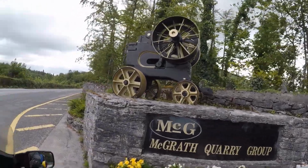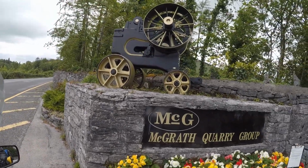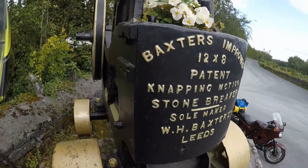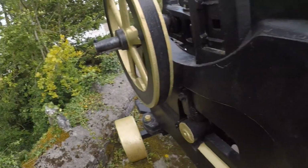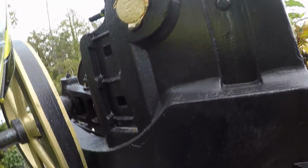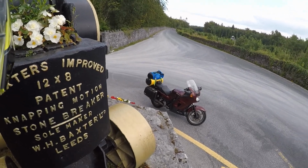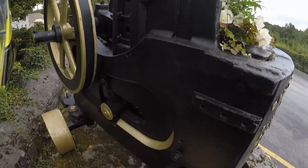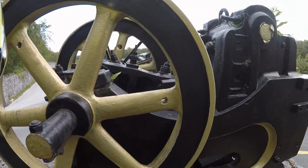That's cool, isn't it? I'm going to hide here now while this lorry is coming out, in case somebody gets cross with me. This is cool as fuck. Baxter's improved 12x8 patent napping motion stone breaker, from Leeds. Sneak around the back here. And that's what it would have been doing, making those kind of rocks.